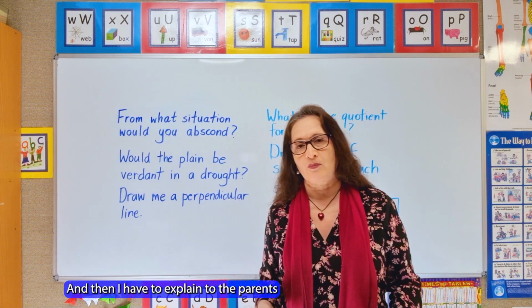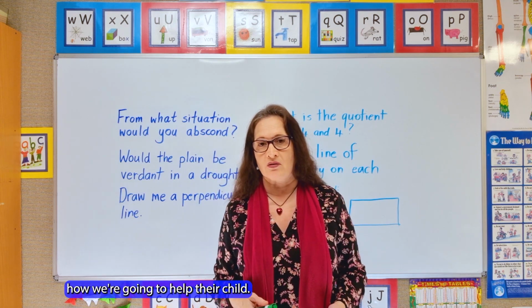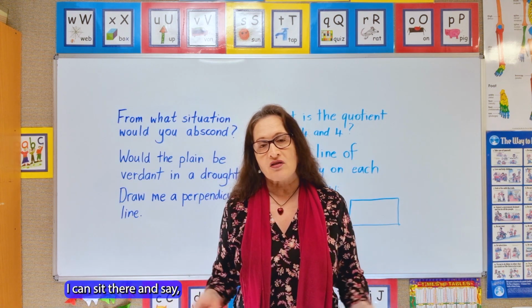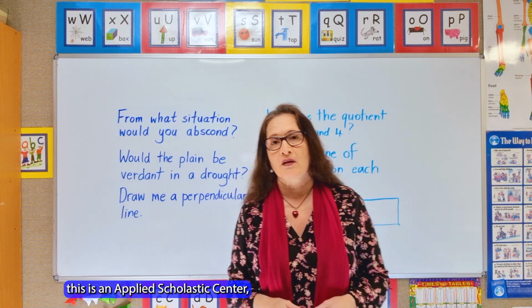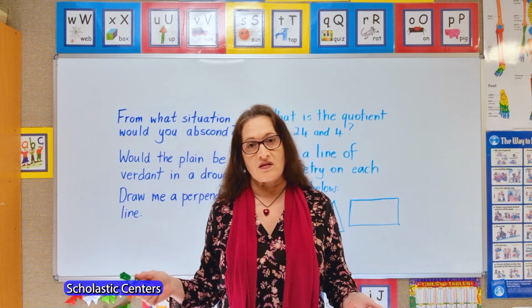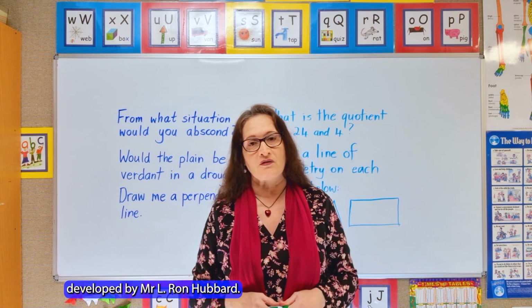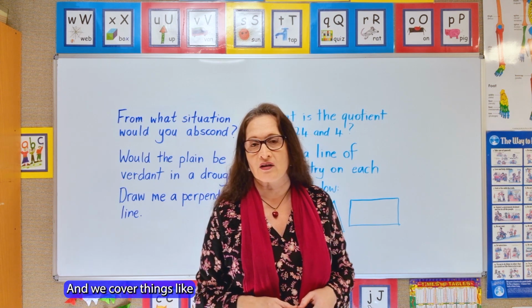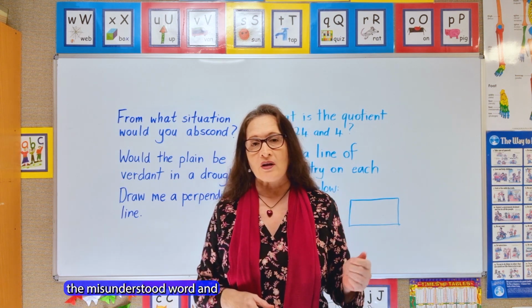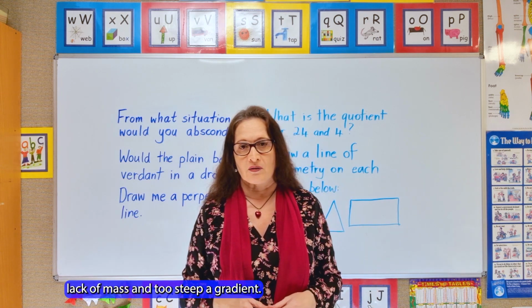Then I have to explain to the parent how we're going to help their child. I can sit there and say, this is an Applied Scholastics Centre, and all Applied Scholastics Centres worldwide use the study methods developed by L. Ron Hubbard, and we cover things like the misunderstood word and symbol, lack of mass and too steep a gradient.